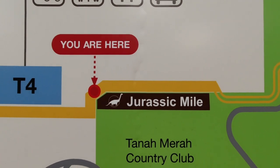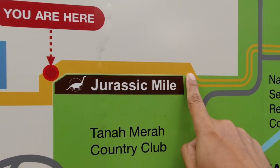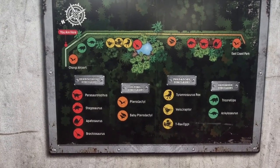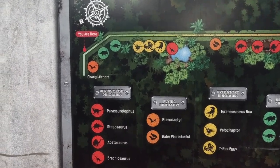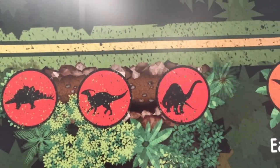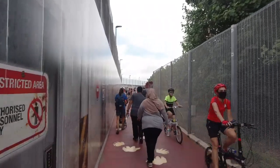Right, so here's another map. That's where we are at the start of Jurassic Mile. So we're walking all the way to the end and then turning back. There are actually 9 species of dinosaurs, and they are all listed here. Once again, we are here and we'll be going through the whole park, looking at all these dinosaurs, ending with the pterodactyl. You see that there is a big crowd coming up.